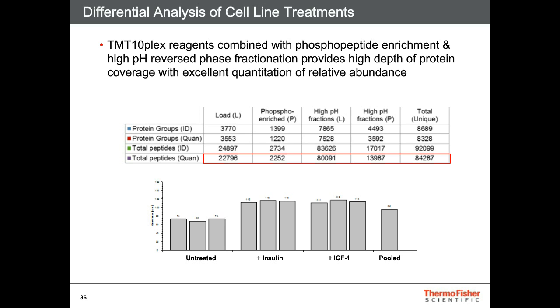And one thing I wanted to highlight was the relative quantitation of the reporter ions from the TMT labeled peptide shown here on the bottom graph. And as you can see, using peptide normalization and TMT quantitation, you can achieve extremely reproducible results among your replicates.